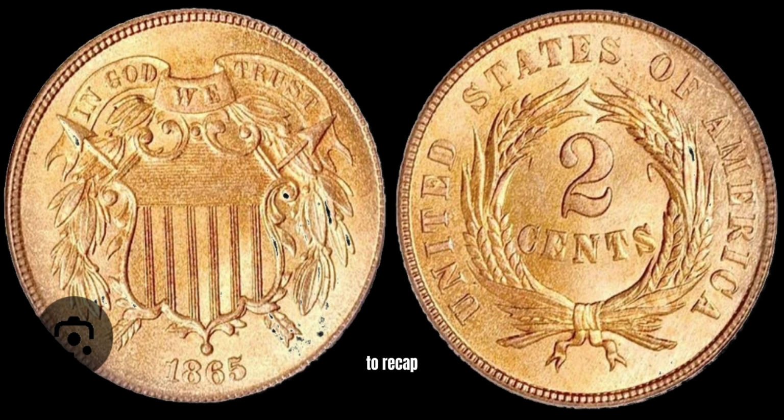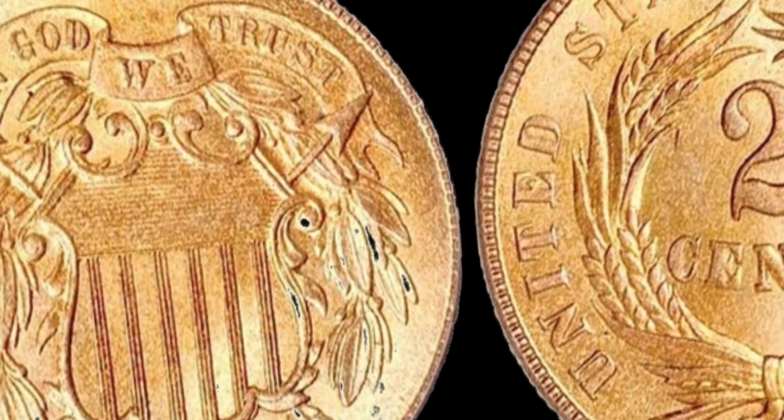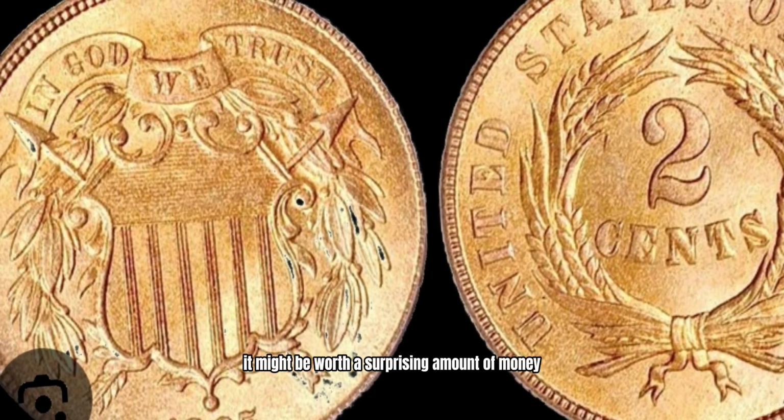To recap, the 1865 2-cent coin is not only a piece of history but also a potentially valuable collectible. From its role in the Civil War to its introduction of "In God We Trust," this coin has a unique story to tell. And if you have one in great condition, it might be worth a surprising amount of money.